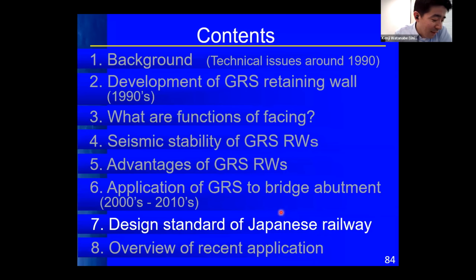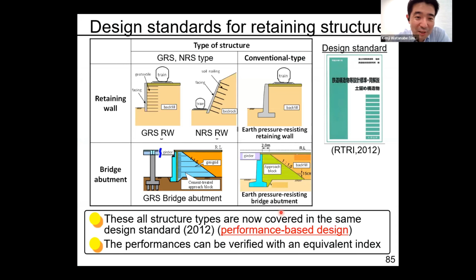Okay, then, only 5 minutes remain. 5 minutes, okay. Chapter 7 is also very important, but I have to rush and finish this chapter because I would like to introduce a design standard of the Japanese railway related to GRS structures.